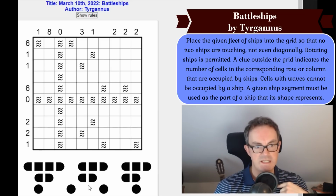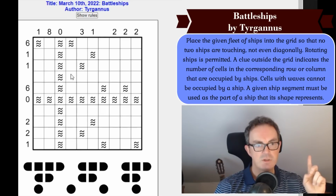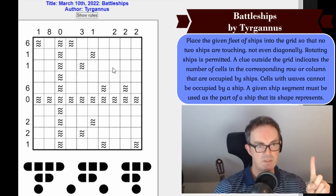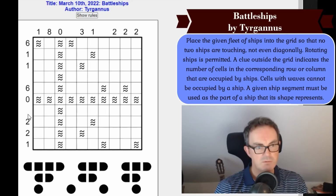So this is 20 ship segments, and in the top row we have 19's worth of clued ship segments. So in the unclued columns, there is 1 ship segment to find only. Now, what about in the rows? We've got 8, 14, we've got 19 again. So in the unclued rows, we've got 1 ship segment to find.